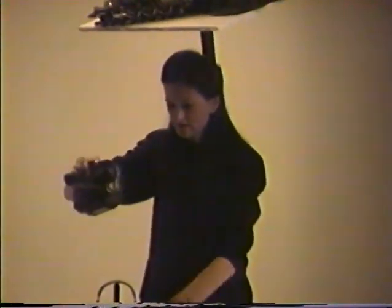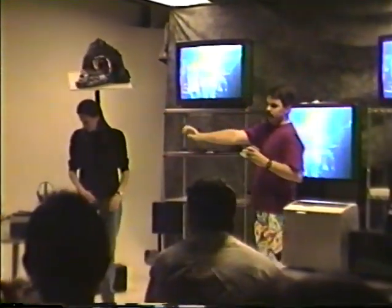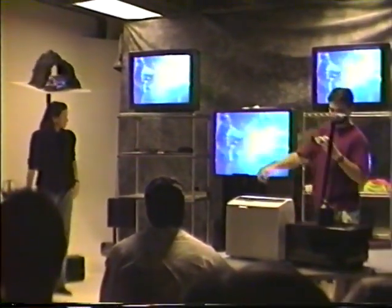Panasonic also has the top end at $1,400, the PV40. This is the unit that incorporates digital electronic stabilization. So when you're shooting, you're walking, it'll automatically stabilize the picture. It's the lowest priced unit on the market that has that feature.